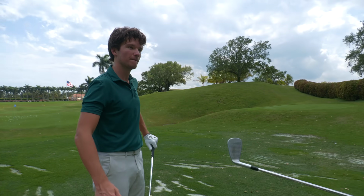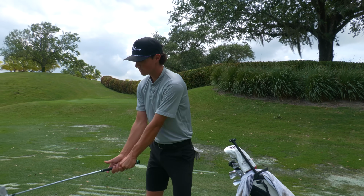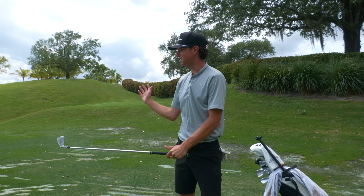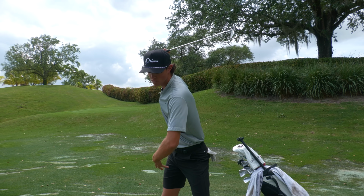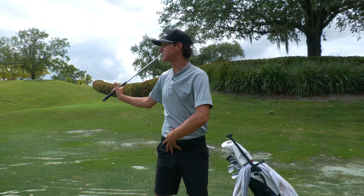It's straight. When you first started posting, your transition was super quick. Super quick. And it got out of sequence. I think so, my gosh, yeah. Now this gives you time when you stop here for your lower body to start and take over and actually lead the downswing.